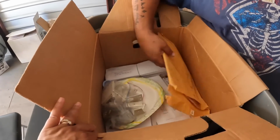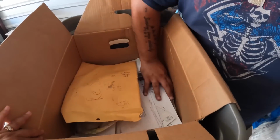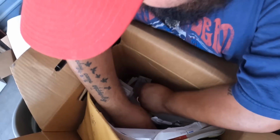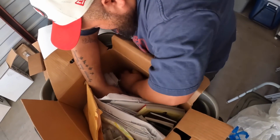It looks like it, but you still have to always check. Always check, because you never, ever, ever know what's on the bottom. It could be anything.